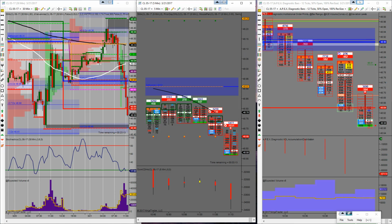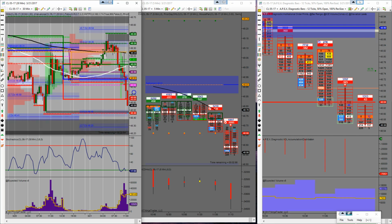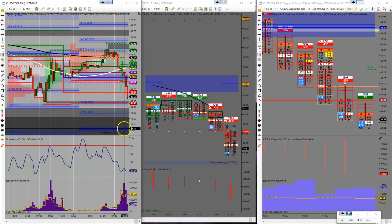Okay, got one off there at 57 for 50 ticks. And now I am 1 contract short, 49.07, and that one is for the gusto. So I will see if we can shoot down to 48.07. Wow, that's way down there. So we'll see.